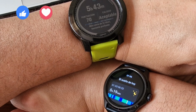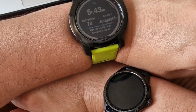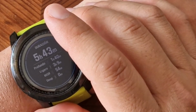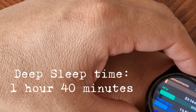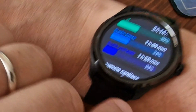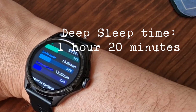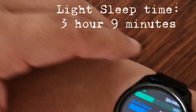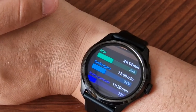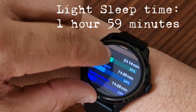So Garmin is saying 5 hours 43 minutes and Ticwatch is saying 5 hours 19. It's not too much, but yeah, it's a difference. Garmin says that I had deep sleep for 1 hour and 40 minutes. And Ticwatch says 1 hour and 20 minutes. Now, light sleep: Garmin says I slept 3 hours and 9 minutes, and Ticwatch says 1 hour and 59 minutes. So yeah, it's quite a difference.